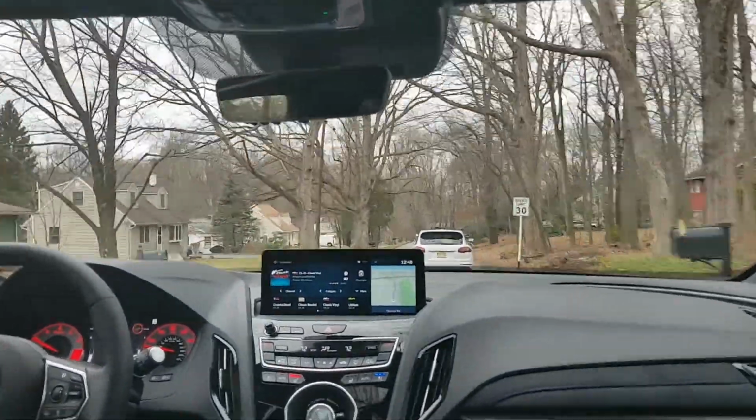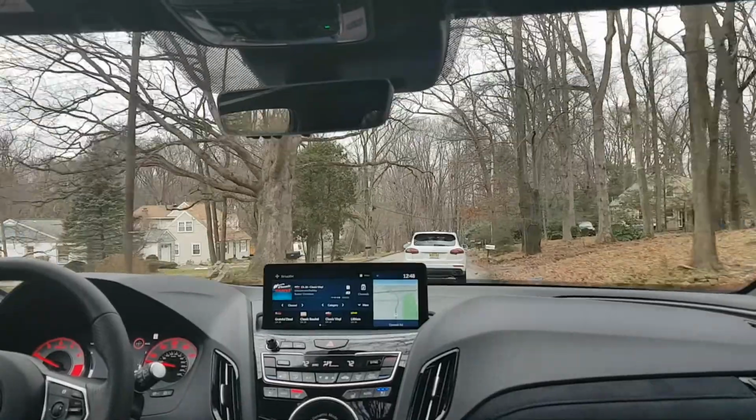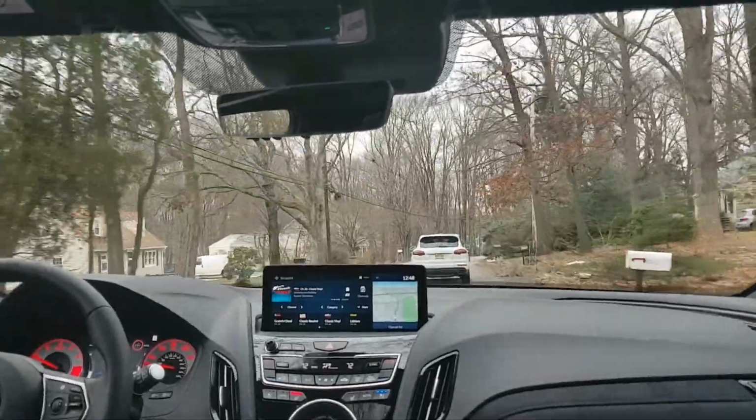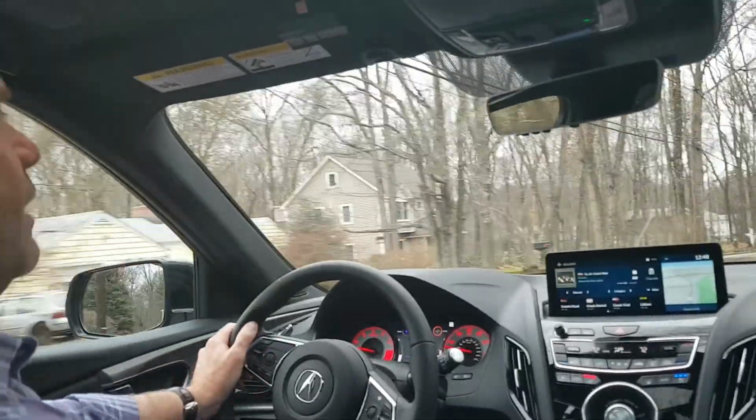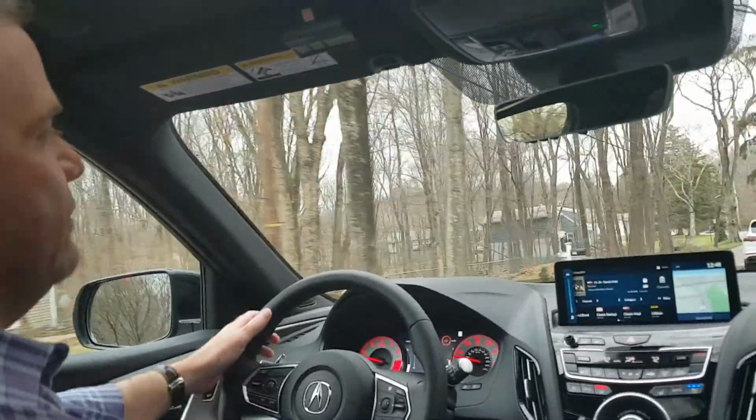It is, and I just saw a press release yesterday. I don't know what magazine awarded it, but it did just get an award for the best stereo in a car of this year's models. I don't know what it was, but everybody loves the little almonds.